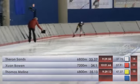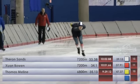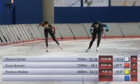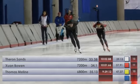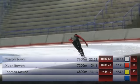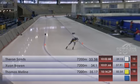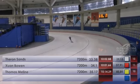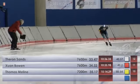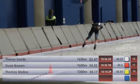As Sands and Bowen come through. Another 33.3 for Theron Sands. His last 3 laps have been within 1/100th of each other. Bowen into the 34s as Theron Sands comes from the inside and passes Bowen down the straightaway. We'll see if Bowen is resilient enough to take that challenge and meet it. As Milin, another 35.1. Theron Sands, 33.4. This is his first 33.4 in a while.